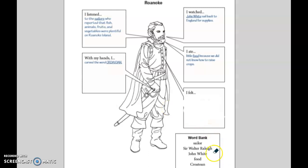And then what we get left here is Sir Walter Raleigh. I felt sorry for or angry at Sir Walter Raleigh, who wanted to establish a colony in North America but did not provide enough skilled workers to make the colony successful. You might recognize the name Sir Walter Raleigh because the capital of North Carolina today is Raleigh, North Carolina.